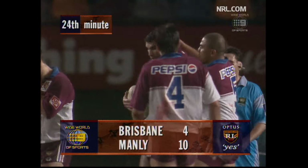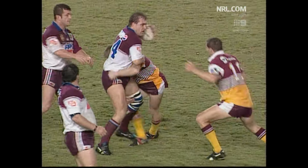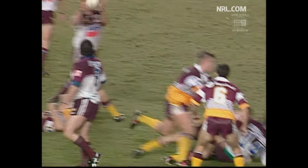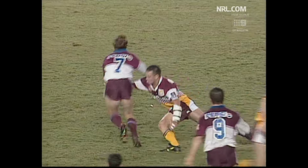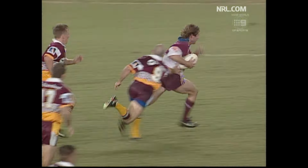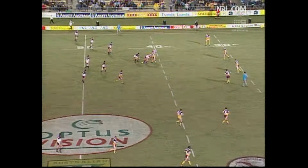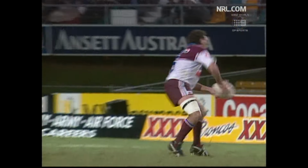Well, it's deja vu for Danny Moore and Manly. But another beautiful try, and again, Manly at their best, keeping the football alive. Tierney's played very well because he has attracted a lot of defenders and got the ball away. Desi Hasler keeps on keeping on. Kerrod Walters in defence came up with the covering tackle, but then pressure goes more, and he's the man that puts it down under the black dot.